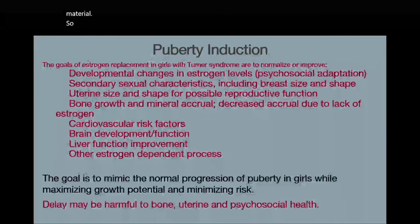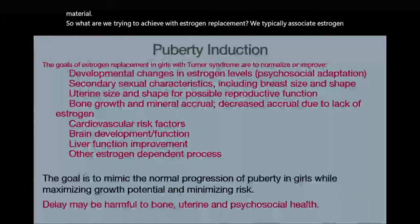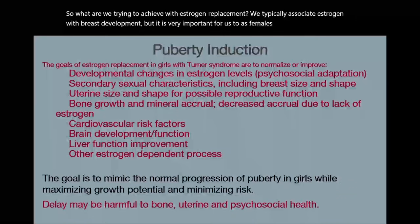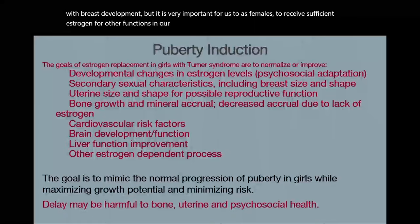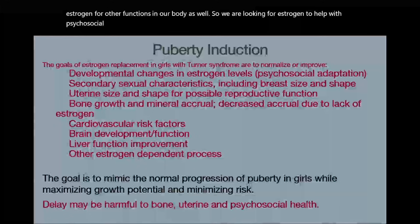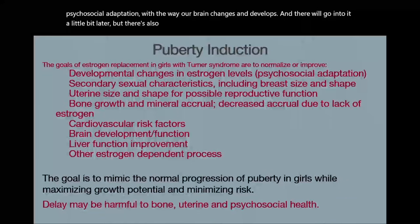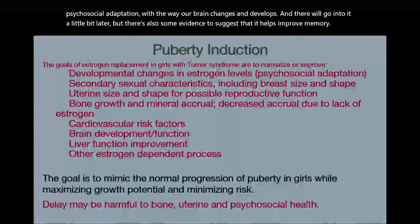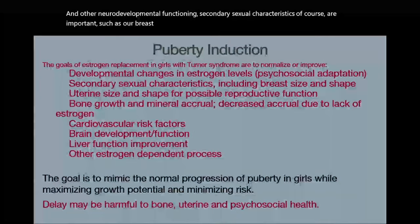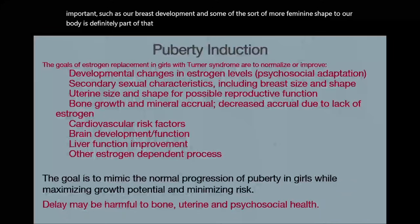What are we trying to achieve with estrogen replacement? We typically associate estrogen with breast development, but it is very important for us, as females, to receive sufficient estrogen for other functions in our body as well. So we are looking for estrogen to help with psychosocial adaptation, with the way our brain changes and develops. We'll go into it a little bit later, but there's also some evidence to suggest that it helps improve memory and other neurodevelopmental functioning. Secondary sexual characteristics, of course, are important, such as our breast development, and some of the more feminine shape to our body is definitely part of the results of estrogen exposure.